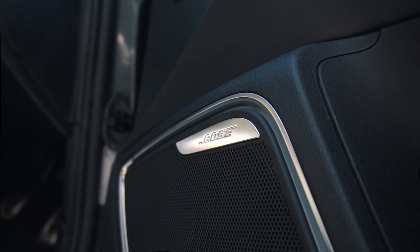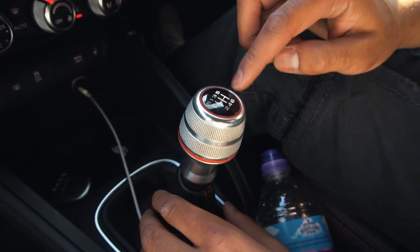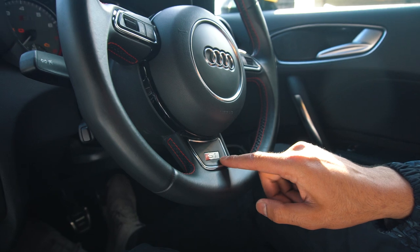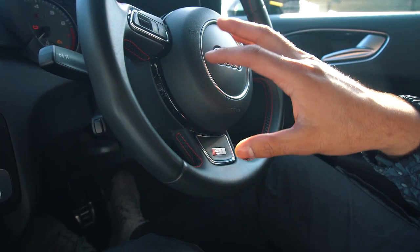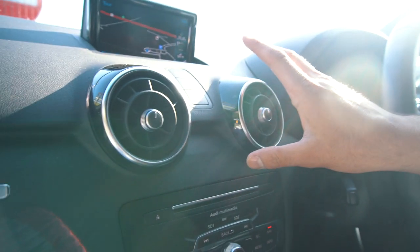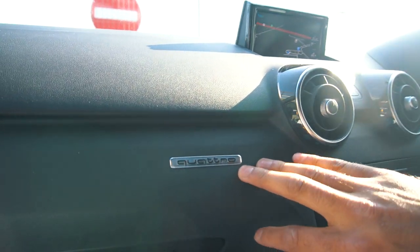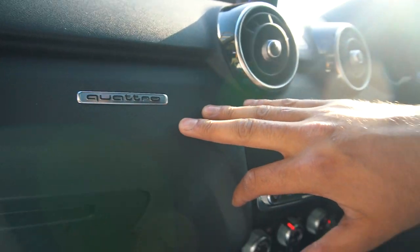Bose, you know, world renowned, well recognized brand, good sound system. The gear stick, you've got the nice styling around there. Also, just want to highlight the S1 there at the bottom of the steering wheel, which straight away shouts out S1. The dials, very sporty. Quattro, of course, something that has to be highlighted. The only super mini hot hatch which is four-wheel drive, let us not forget.